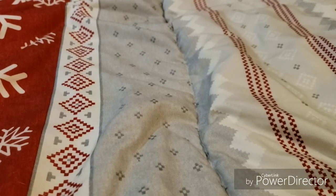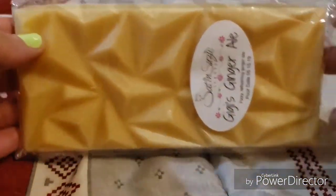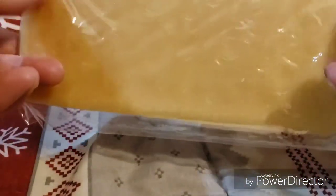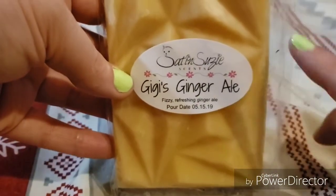Getting to the Geo bars. So I'm going to stand these up. But these are the Geo bars. They're just like snap bars. They're so good.